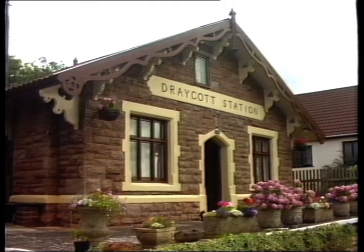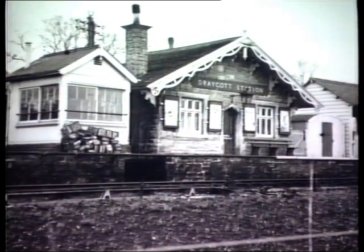Draycott, another superbly restored station, still complete with its carved name set in stonework, is used as a holiday home for visitors to the Cheddar Valley.